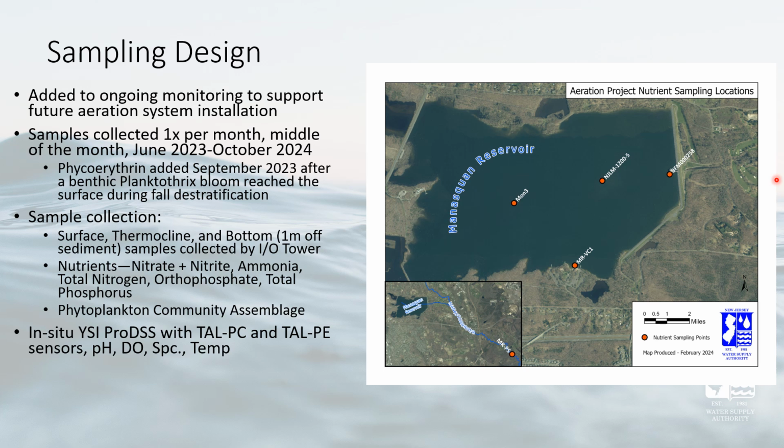We find the thermocline during each sampling event by conducting a full vertical profile of the water column with an in situ meter for dissolved oxygen, temperature, pH, and fluorescent-based phycocyanin, phycoerythrin, and chlorophyll. The thermocline was typically 4.5 meters below the surface, which is about half the water column.